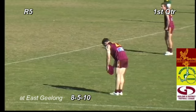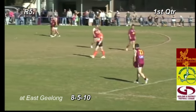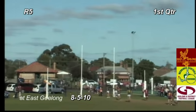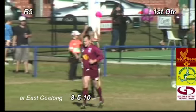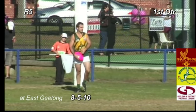So Chris Hickey will have a chance to bring East Geelong, or put East Geelong back in front, I should say. So Hickey will kick from about 55. Gets to that mark now. Nice looking kick. Got distance, but accuracy is just failing him, and through for a minor score. 2 goals, 5 now East Geelong. 3-2 to the Werribee side. And as I said, 25 minutes gone. First quarter, Commonwealth Hotel scoreboard.